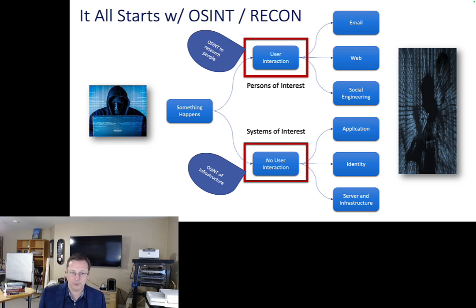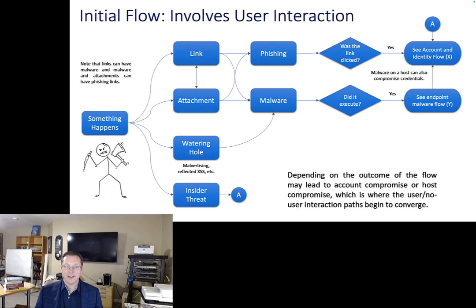So when you're looking at attacks that don't involve people, you're looking at systems and infrastructure of interest, and it's OSINT, or open source intelligence, involving infrastructure. If we have an attack involving user interaction, it basically boils down to a few things. It's usually either a bad link, a bad attachment, a watering hole attack, meaning a legit website that serves up malware. We already touched on insider threat. And then, of course, there's text-based attacks, like an email or a text message that just tells somebody to do something bad. A common one is called TOAD, or telephone-oriented attack delivery.